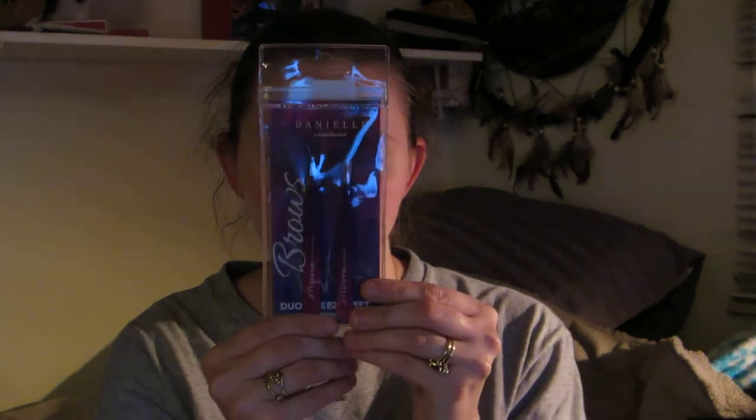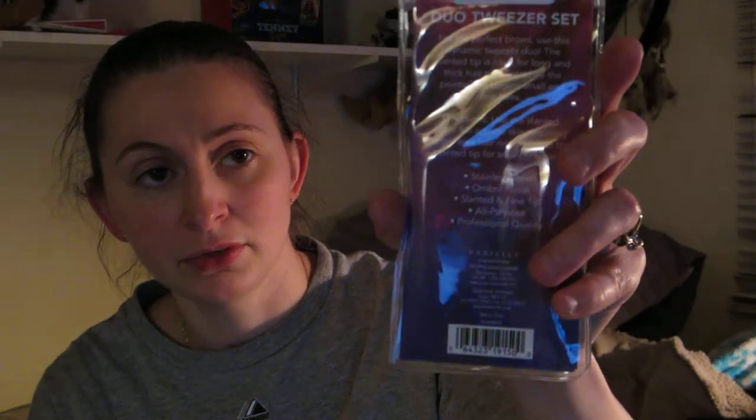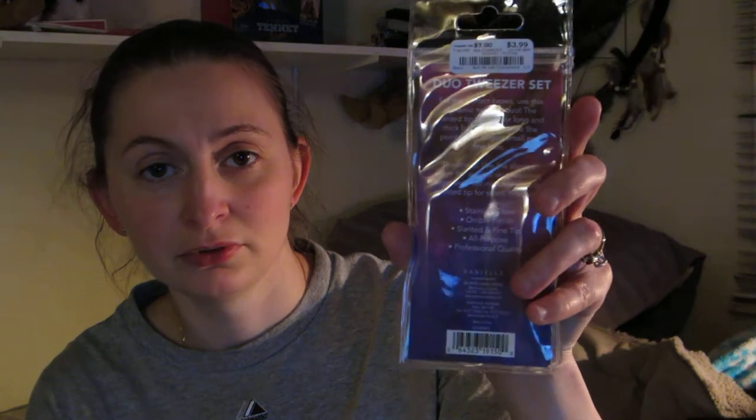Also, this is for me. This is not for my doll, but this is for me. It's these tweezers, and they're called brows, and it's called Danielle Creations. So yeah, I like these a lot. And then here's everything in the back if you wanted to read it. I think you guys can see it, I hope.